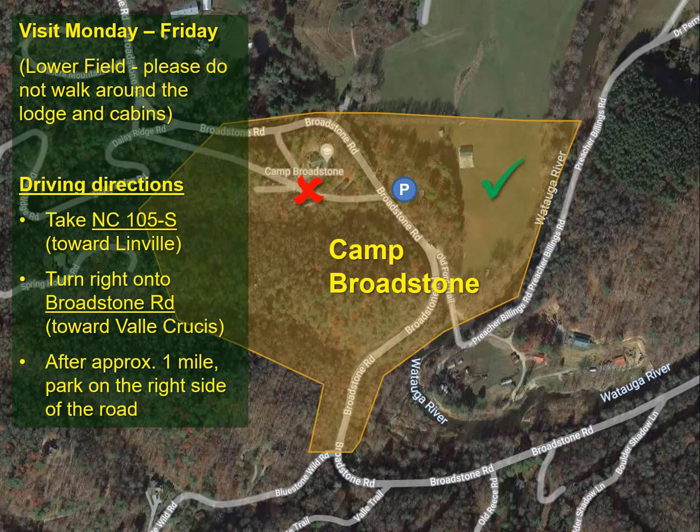In terms of habitat here, we have another riparian zone along the Watauga River and edge habitat between meadow and forest. So this looks like a great spot, for example, for birding.